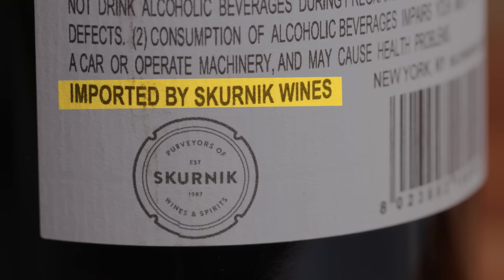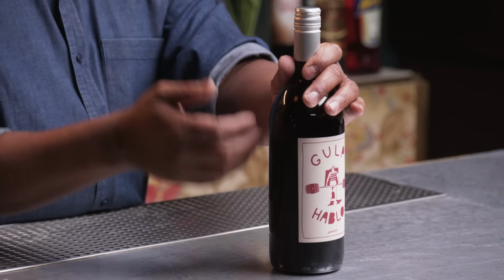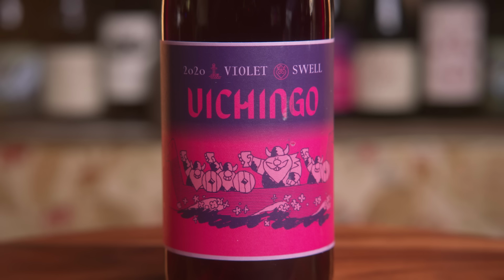But if you start to take note of the importer, that signifies some type of quality and standards that you should be trustworthy with. So if you hadn't had this wine before, but you've had other wines that have T. Edwards, if you look on the back, it has this T on it, then you should be able to take some comfort in that. Since this is a domestic wine, there's no importer, so there's nothing to look for on the back or anything like that. This is made here in the United States and sold here.